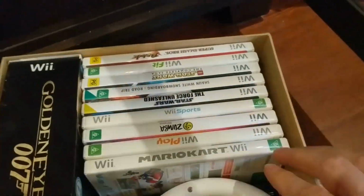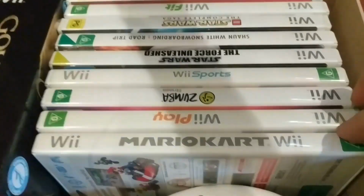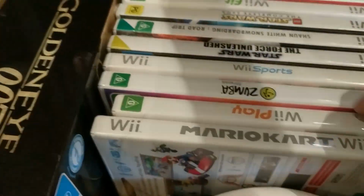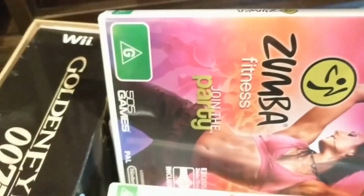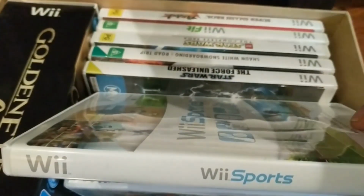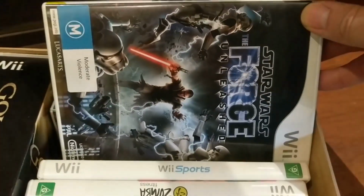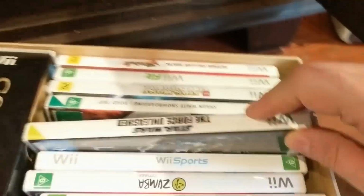because this has the Wii games. What do we got? So again, not a big collection, but games that we play. Mario Kart, we play, can't even remember what was on that. Zumba, that's just for the wife. Wii Sports, definitely all enjoyed that. Force Unleashed, that was one of my boys' games. I've played very little of it.